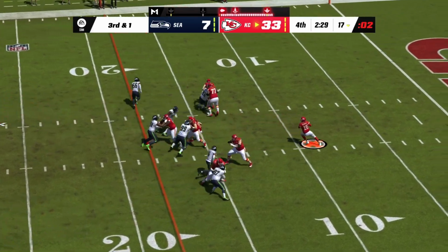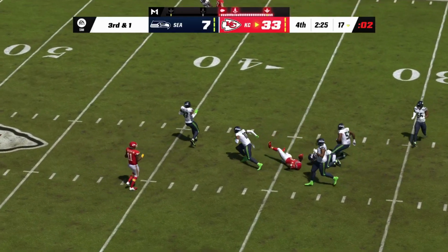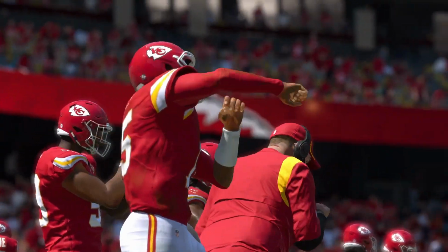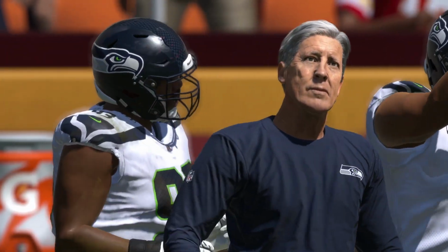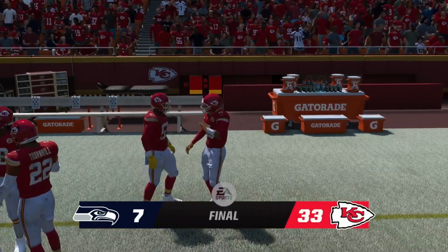They go play fake. Mahomes, open man, Smith-Schuster, it's complete. Say, guys, keep pounding them. Let's keep the ball, keep that offense on the sidelines. Let's close this one out. So this one in the win column for Kansas City. And it was their defense that really made the statement after the break. They pitched a second half shutout.